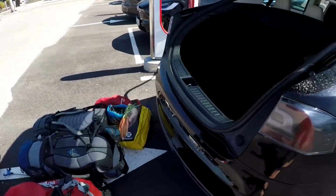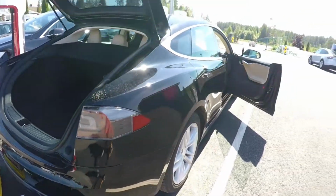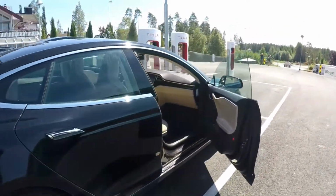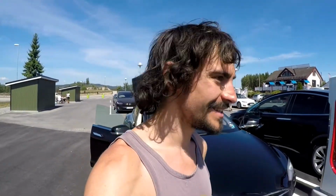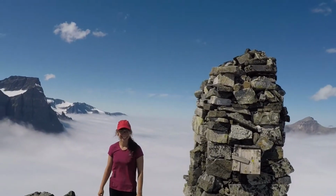Just doing a little bit of repacking, just done some hoovering, give it a final wipe down and take it back to Oslo. To the end of our trip. It's been a great trip, touring around Norway, Tesla. Lots of climbing, walking, boating. All right, made it to the top.